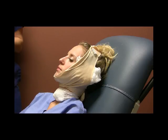However, we think that it's good to leave it on 24 hours, and we will take it off the next morning. In rare circumstances, we may give you another jaw bra to wear for several days if we feel that is warranted. So we've kind of explained our post-op procedures for the most common surgeries that we do.